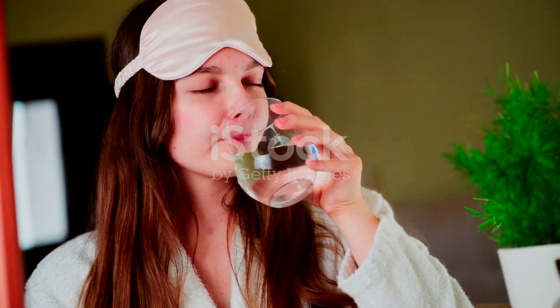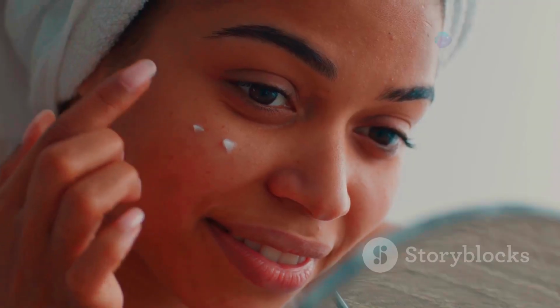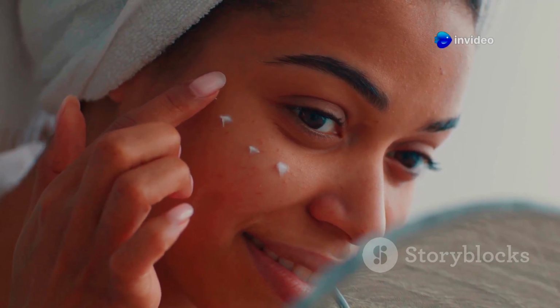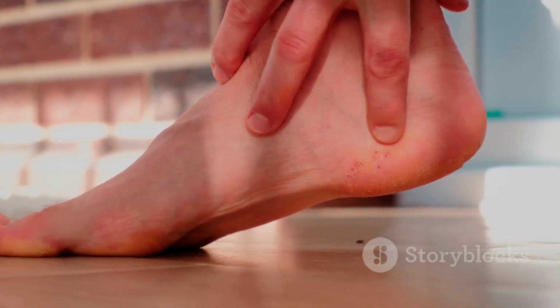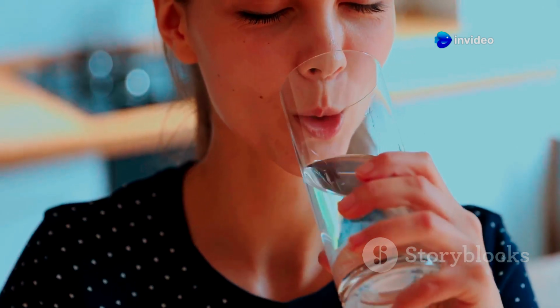Alright, let's talk about the foundation of healthy skin, especially during winter hydration. And no, I don't just mean slathering on moisturizers, although that's super important too. I'm talking about hydrating from the inside out. You see, when we're dehydrated, our skin is the first to show it. It becomes dry, flaky, and loses that healthy glow. Think of it like a plant that's been deprived of water. It wilts.